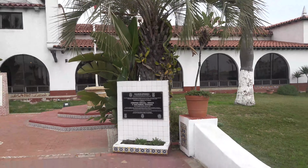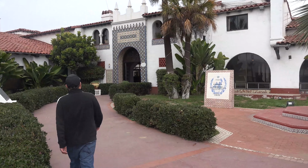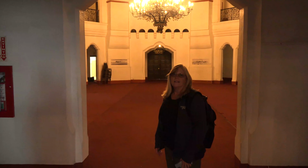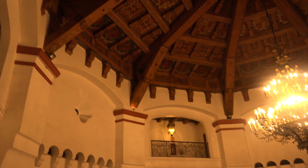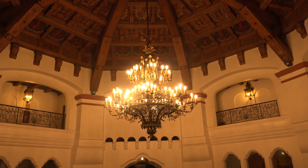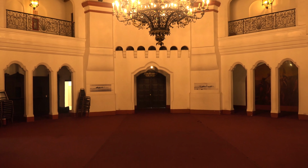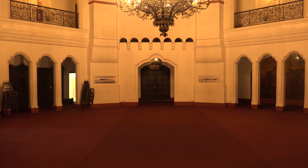Popular stop. We're in the rotunda of what we think is the casino. Pretty cool, kind of big to get it all in the camera, but like a big rotunda. And this was a hotel and casino. Started construction in when, Rose?